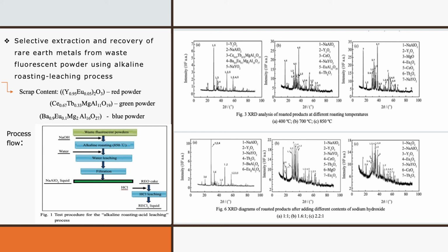In Figure 6b, where the ratio is 1.6:1, the diffraction intensity peaks for sodium aluminate become stronger, and the rare earth metal now exists as oxides. This shows that the structure of the waste rare earth metal fluorescent powder has been destroyed. Meanwhile, in Figure 6c, where we have a ratio of 2.2:1, the phase structure does not change except for the sodium oxide diffraction peak, which is as a result of the excess sodium hydroxide added.